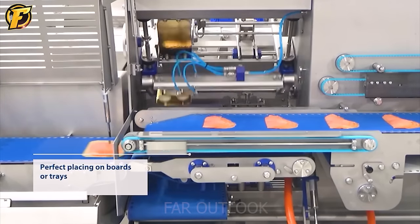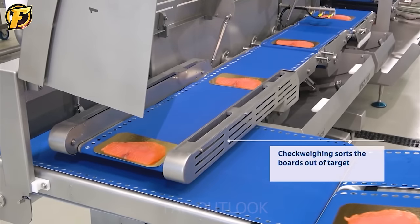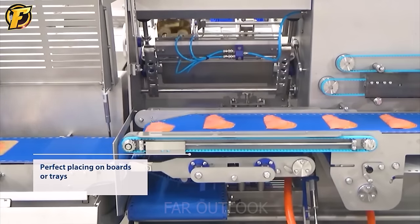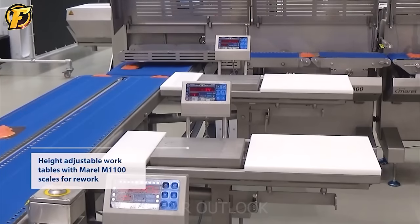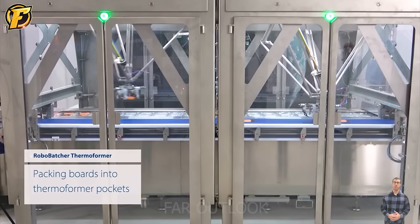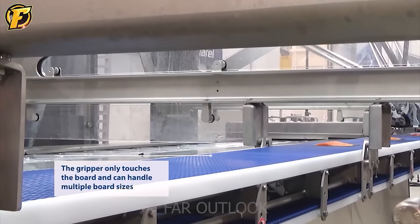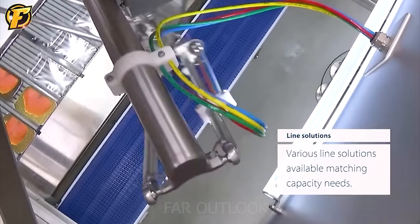One of Morel's advanced automation solutions is the iSlice 3400 retail pack slicing machine. This machine is equipped with an advanced slicing system to ensure accuracy and consistency for each slice of salmon. Using high technology, the iSlice 3400 slicing machine can operate at high speeds while maintaining high precision. This is a highly essential device in this industry.